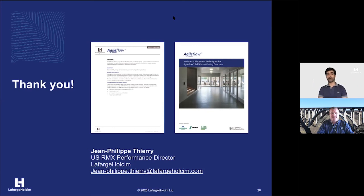That's the same here. Giving a slope to Agileflow is really, really challenging, if possible. So wherever you need a slope, it's probably not the right product for it, because you would heavily struggle. And for driveways specifically, where you tend to have pretty steep slopes, you just won't be able to achieve it. So I would not use that for driveways.